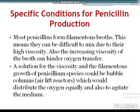Now, talking about the specific conditions for the production of penicillin, most penicillin forms filamentous broths. This means they can be difficult to mix due to their high viscosity. Also, the increasing viscosity of the broth can hinder oxygen transfer. A solution for the viscosity and the filament growth of Penicillium species could be bubble columns, which would distribute the oxygen equally and also agitate the medium.